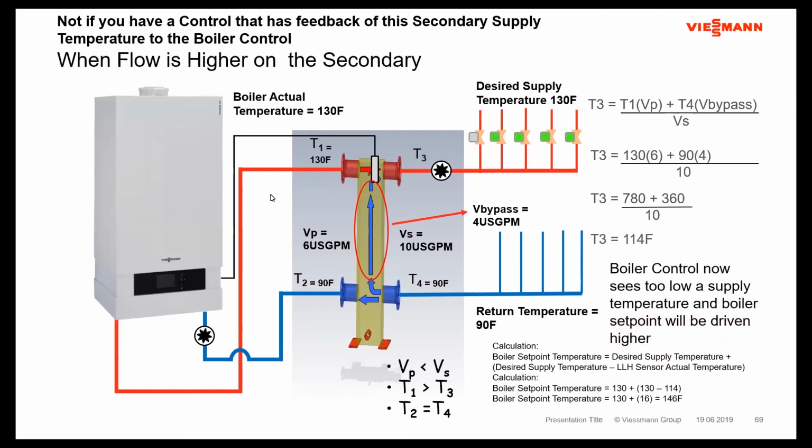Viessmann does it with a sensor. Every boiler that you get, when you pipe it primary-secondary, we call it a low loss header sensor. More appropriately, it's actually a secondary supply temperature sensor. So when you do primary-secondary, this sensor is meant to pick up the temperature actually going out of T3 to make sure that we get the right temperature. If we have 114 going out, we're not going to satisfy the load, and you're going to get complaints of system temperature. If the boiler has no clue what this temperature is and it's just overshooting to supply a temperature, then obviously we're not efficient in operation.